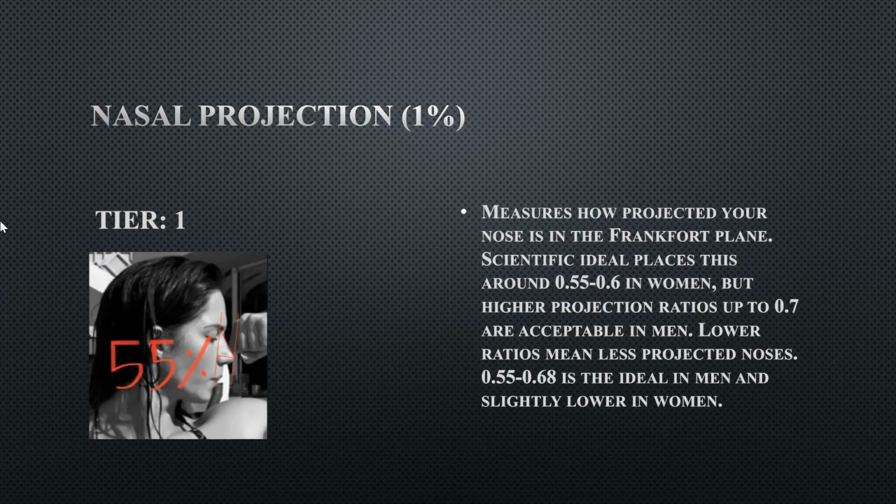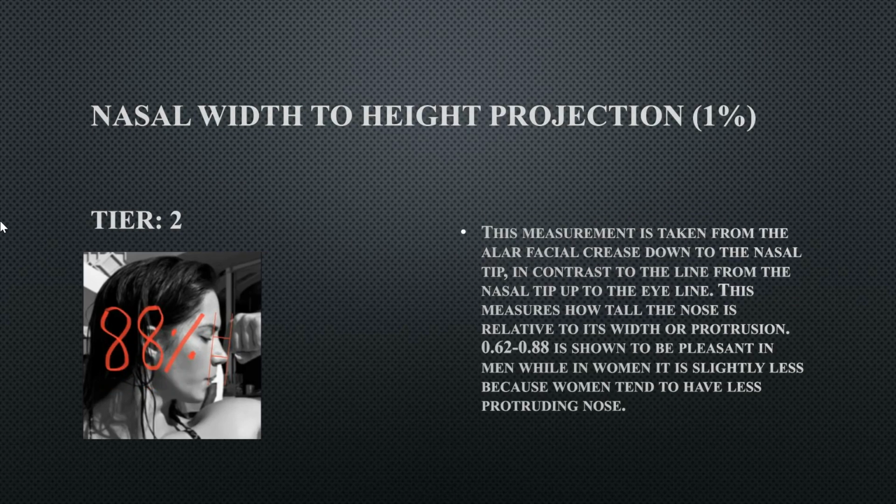Her nasal projection, so how projected her nose is, is at the very lower end of it. Anything less than this is going to be outside of the ideal range, but her nose is projected. It is the base of the nose divided by the nasal bridge. So whatever the base is, that is going to be divided by the nasal bridge, and it should be at least 55% or higher. And men tend to have more of a projected nose as well.